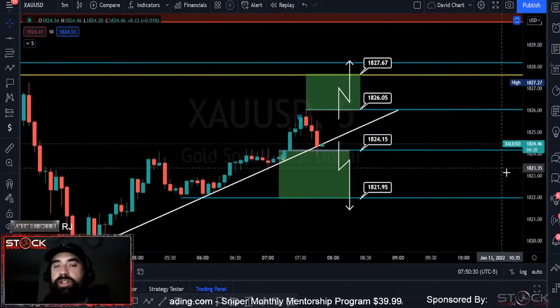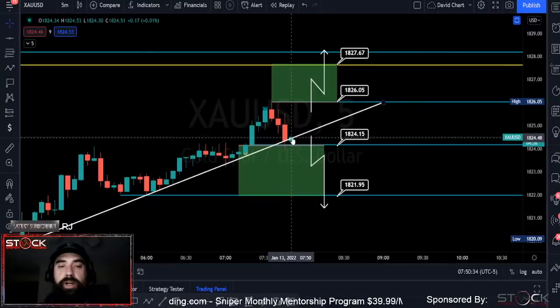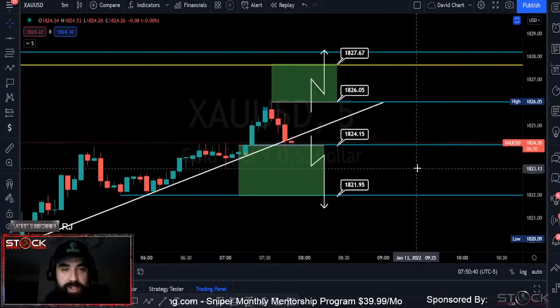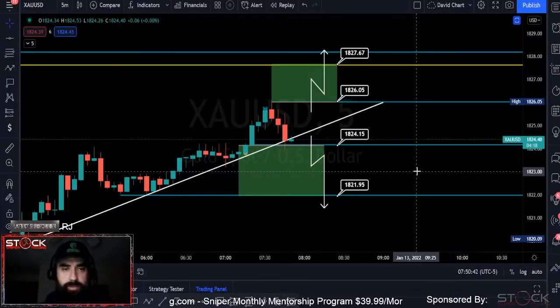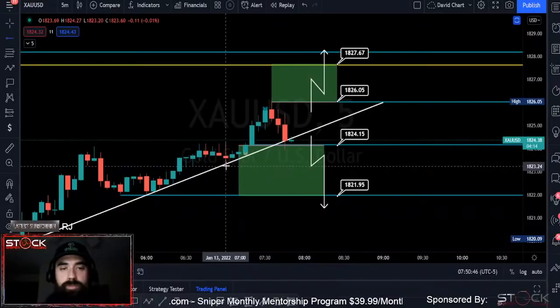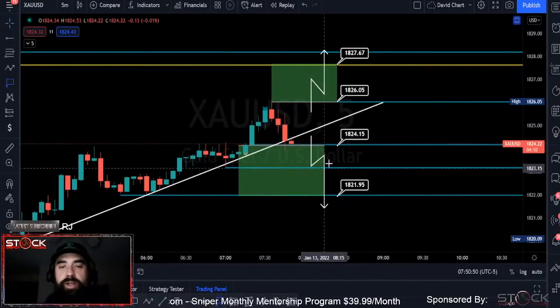So price did start to break below. All right, it's hovering right at that trend. Okay, so let's watch and monitor this. First TP, guys, if gold does sell, roughly right at the retracement.